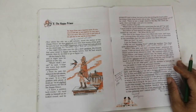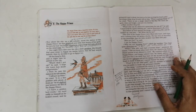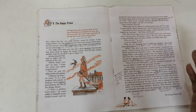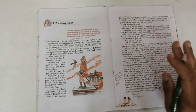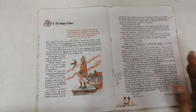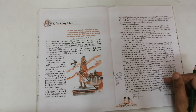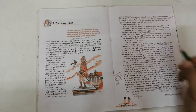As we read in the beginning, the statue was covered with gold. So the bird thought that he had found a golden bedroom. And as he was about to sleep, a large drop of water fell on him. It was very strange for him, as there was no rain. So from where has this drop of water come? Because it was a starry night and not a single cloud was in the sky.